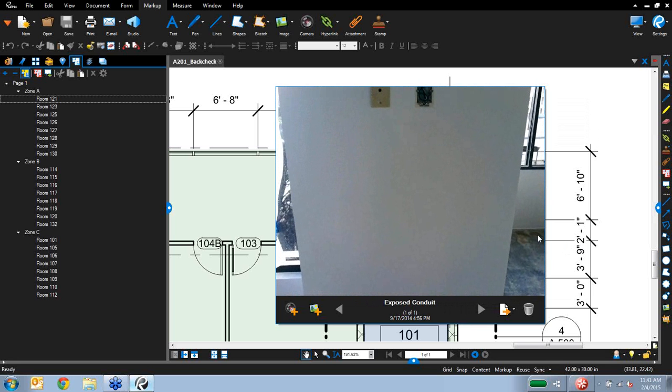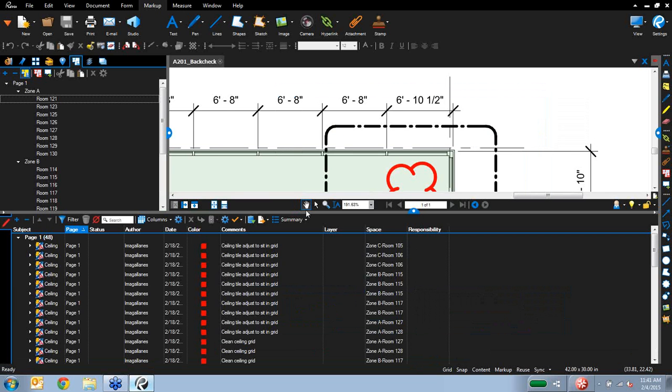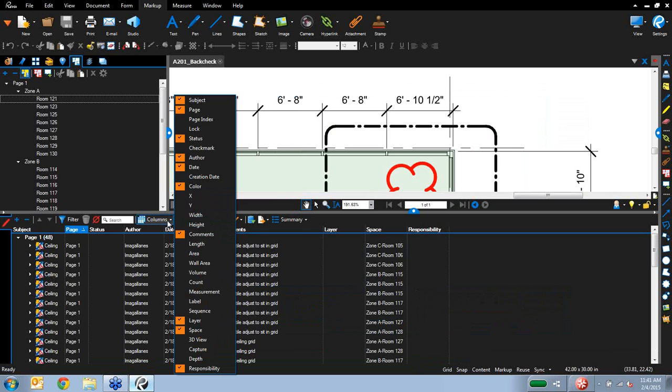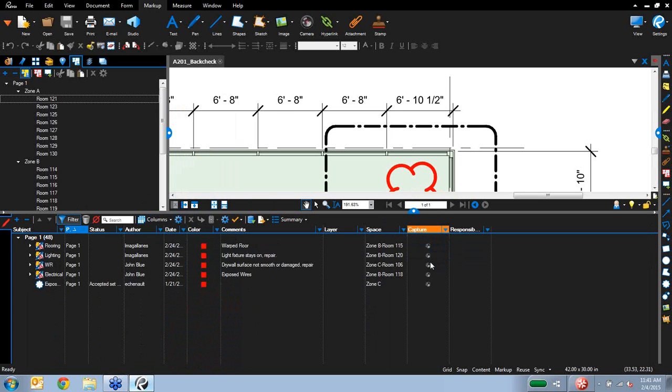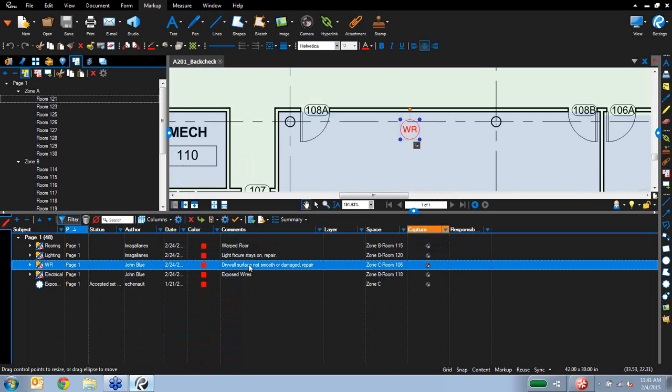Something else that's really cool with Capture content is now it can actually be sorted and filtered in the markups list. So if I toggle on that capture column, oops, there we go. So I've got my capture column here. I can actually filter to only the markups that I've added capture media to, right there.